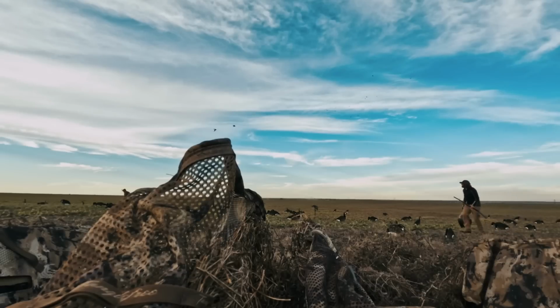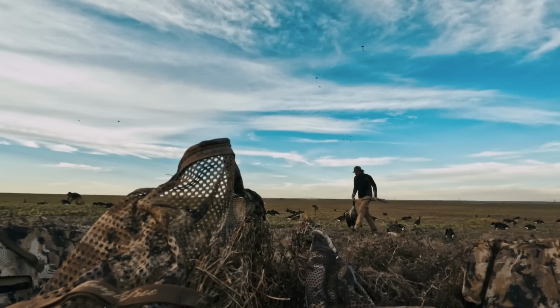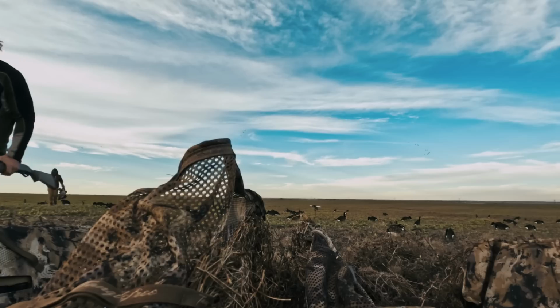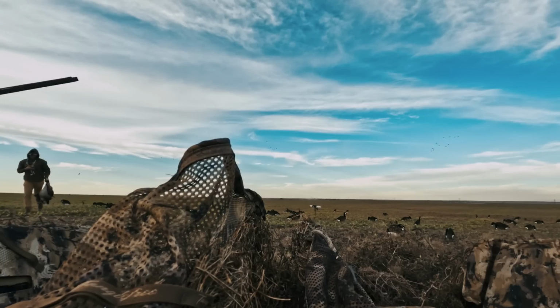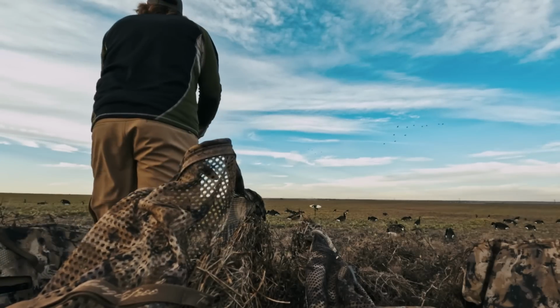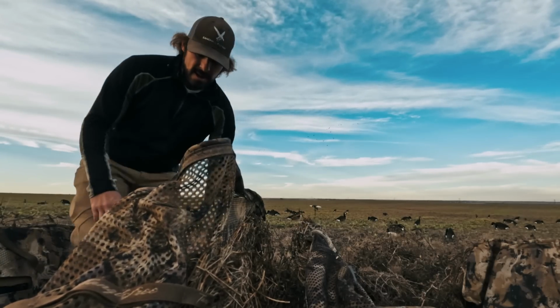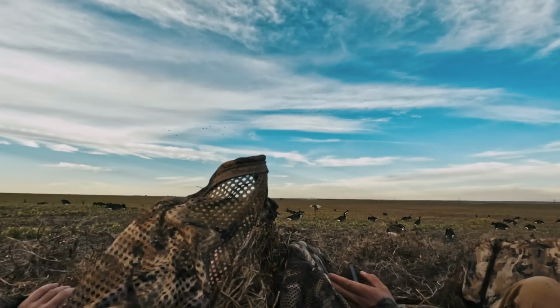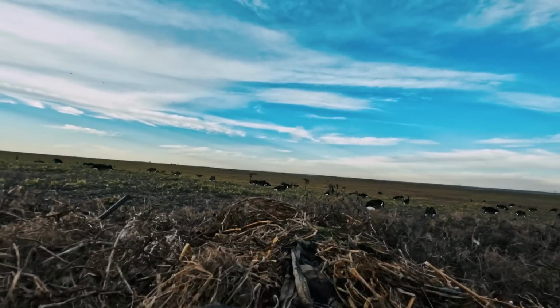Oh my God, ducks! Over top of us! They're loving it! Oh my! They're eating it up. Oh gosh, almost busted. They were in the decoys.